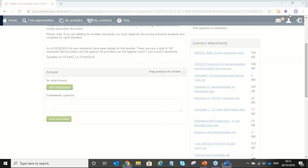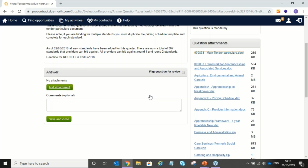So I'm just going to close that document, but like I say, that is a very important document to look through as well. We go to the framework for apprenticeships and associated services. This document is the contract between YPO and yourselves, and this document cannot be changed. It has been set now, so it cannot be changed at any time.